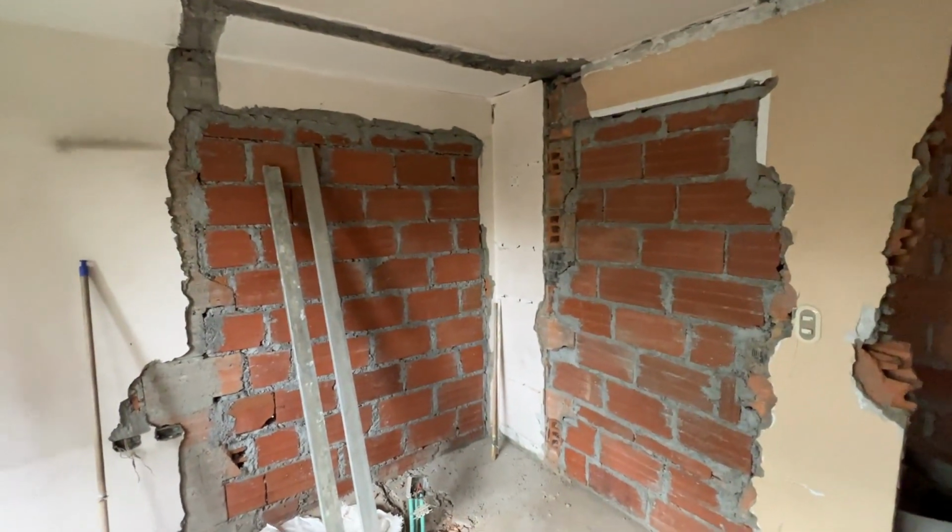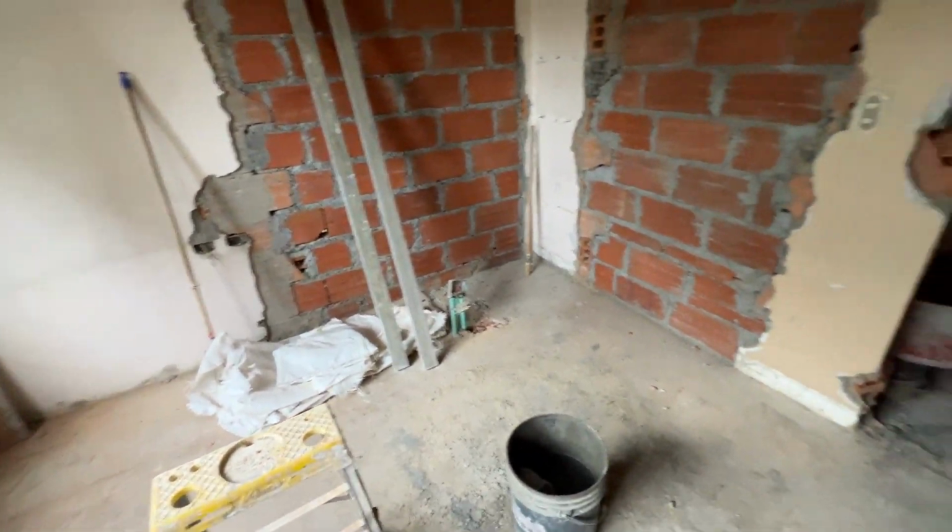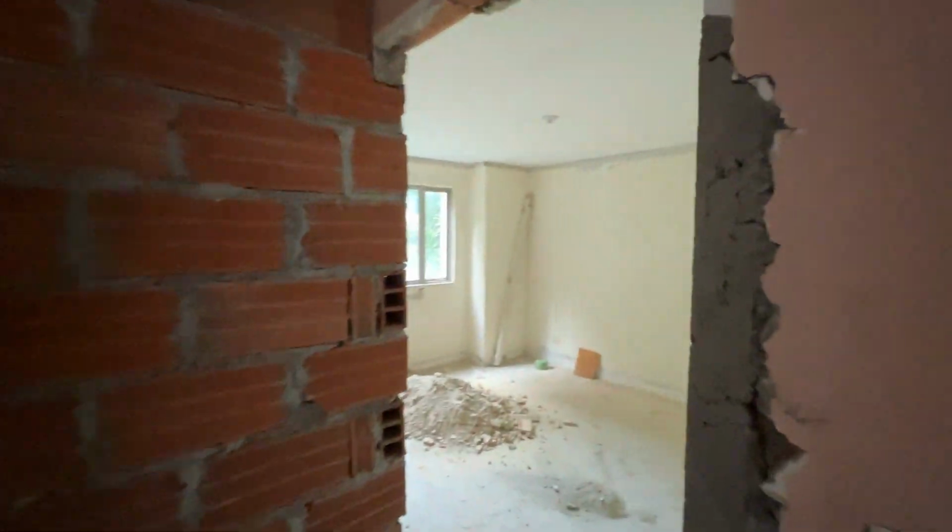All right, so yeah, this will be a small little guest room right here with its own bathroom. All right, so let's go to the other bedrooms here in the back. These bedrooms are a little bigger, and the bathrooms are a lot bigger.